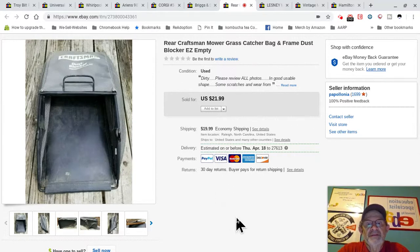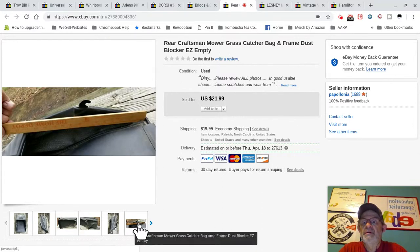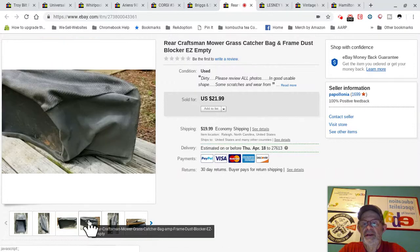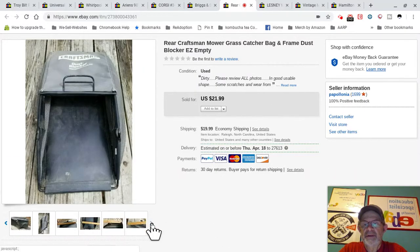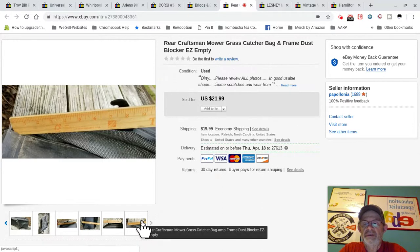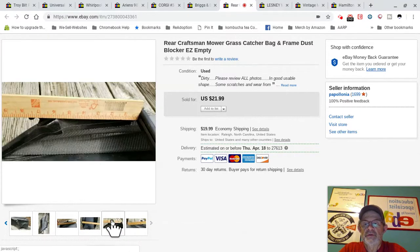So I probably made about maybe $18 on this, maybe $17, but it was sitting in my garage. I forgot about it. And again, I'm crazy with the measurements, all different measurements, so they know what they're getting, all different angles of the bag. This bag was like new. I think it was used once or twice. Crazy measurements, measurement from the hook.